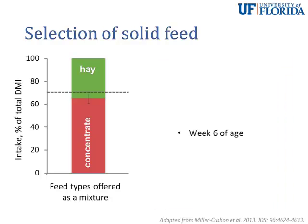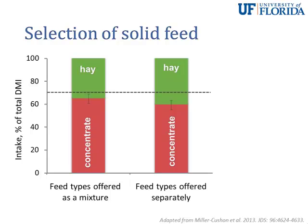What we saw at week 6 of age, the week prior to weaning, was that they were actually selecting in favor of hay. They were consuming about 35% hay and 65% concentrate, suggesting that hay might be beneficial. They seem to be interested in consuming it. We can compare this to what calves consumed when they were offered hay and concentrate separately. So when they didn't actually have to sort through their ration to consume more hay, they could just eat out of a different bucket, calves offered hay and concentrate separately consumed about 40% hay and 60% concentrate. So we're seeing that regardless of feed presentation, calves were going out of their way to consume hay prior to weaning.